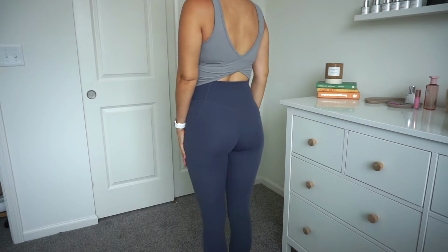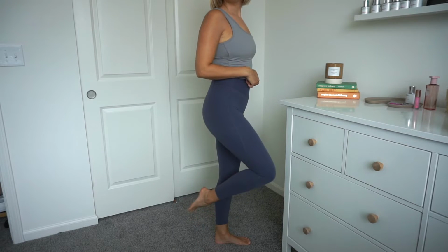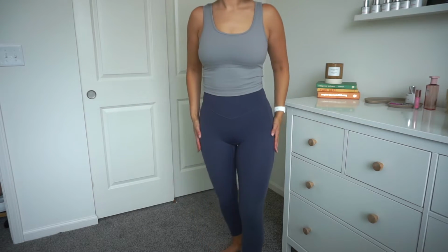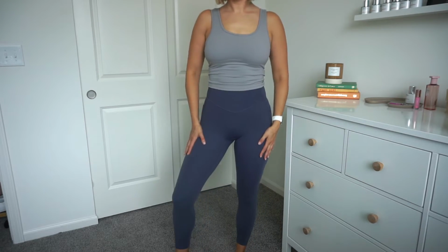If you are a girl who likes a lot of compression in that lower tummy area, you're going to be obsessed with these. This also has that V detail in the front as well as in the back, which I feel is really flattering. These are stunning, but they're kind of tight. So if you're in between sizes, you could size up in these. I did go with a small, but they're pretty compressive. Again, in the 7/8 length.